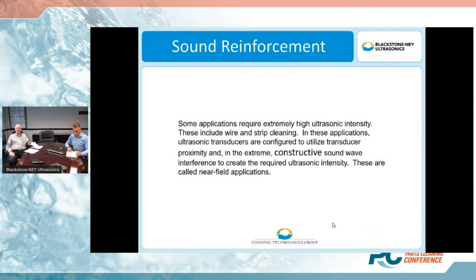Some applications require extremely high ultrasonic intensity. These include wire and strip cleaning, for example. In these applications, ultrasonic transducers are configured to utilize transducer proximity, in other words, just being close to the transducer. And in extreme cases, we use constructive sound wave interference to create the required ultrasonic intensity. These are near field applications. Let's take a look at how this works a little bit.